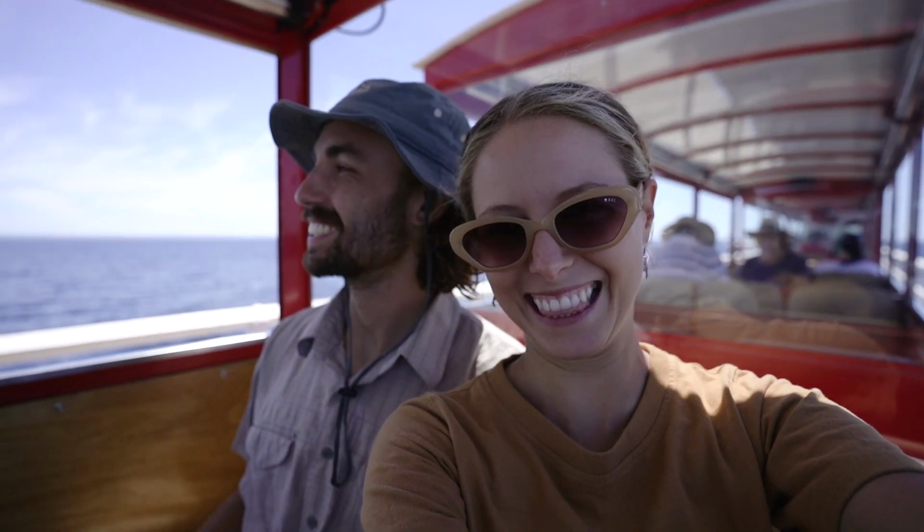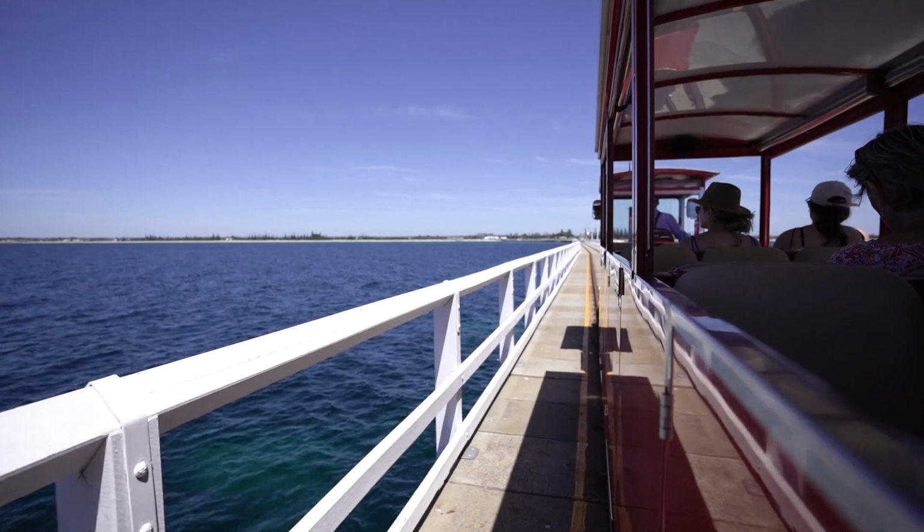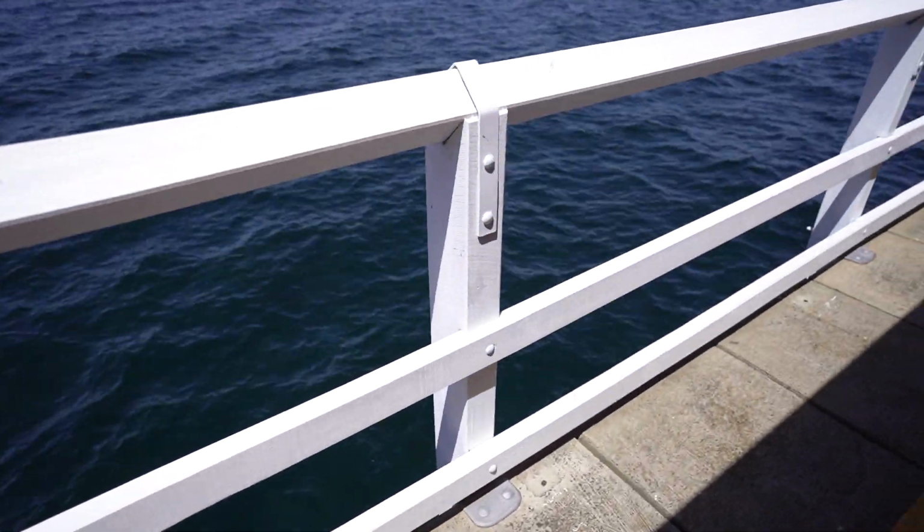After the dive, we jumped on the electric train which took us back to shore. This was great as we were super tired from the dive, and it saved us a 1.8 kilometre walk back. Bumpy train ride back. We're both so tired now. Ready for some food.